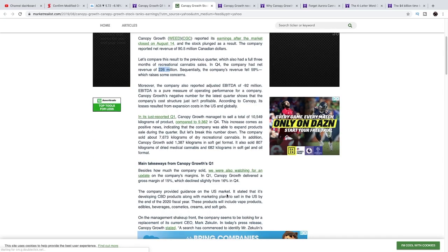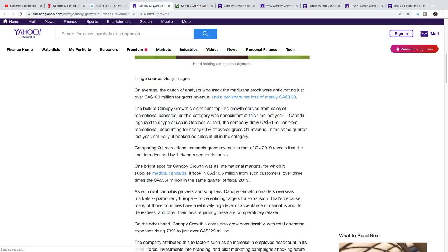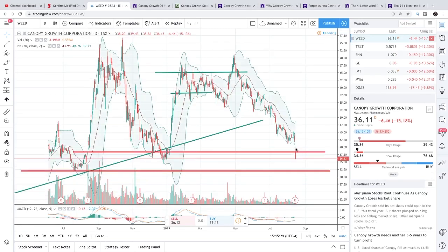Canopy Growth also delivered a gross margin of 15%, which declined slightly from 16% in Q4. Another thing I want to add is analysts were expecting Canopy Growth to have $109 million of gross revenue, but as you know by now, they had $90.5 million in net revenue, so that's about $19 million less than what was expected. On top of that, Canopy Growth's costs also grew, with total operating expenses rising 73% to just over $229 million.